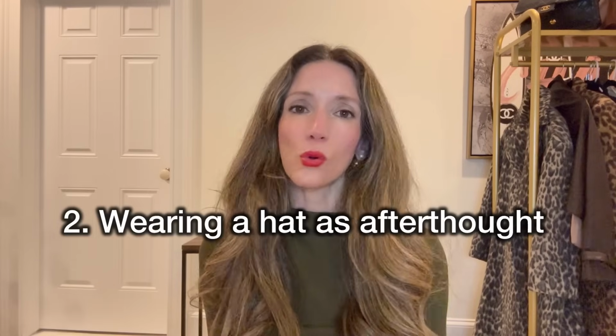Second thing that can make you look outdated is wearing a hat kind of as an afterthought because you're cold and you're freezing and you have this really beautiful outfit that you've planned and crafted, and then you're running out the door, much like a scarf or any kind of bag, and not having a lot of strategy about it. Being more mindful about your hat is going to really update and elevate your outfit.